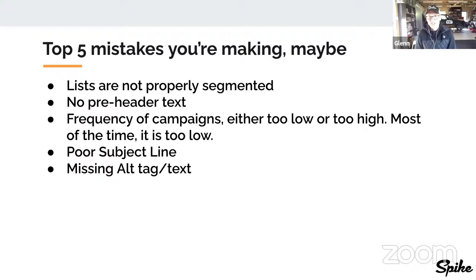It could be location. If it's VIPs, it could be by how much they spend, how often they spend, whatever works for you, cats, dogs, all that stuff. No pre-header text. You need that pre-header text. It's a very valuable piece of real estate, especially in the inbox. And as you saw in that example that I had, it shows from, then the subject line, and then the pre-header. If that had actually carried on from the competition, that probably would have worked better.